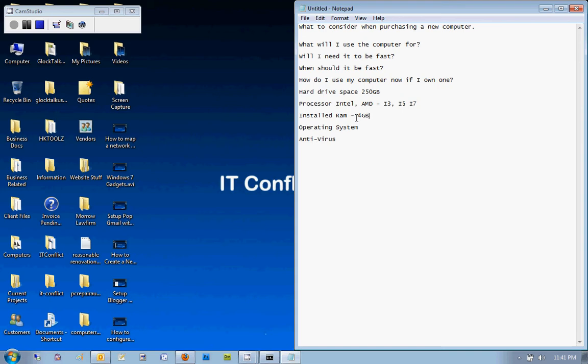We have Outlook running, we have Photoshop going. We're going to need a lot of that RAM. Our computers need a lot of RAM to pull from, so we're going to need to have at least 4 gigabytes of space. So that's one other thing to consider.